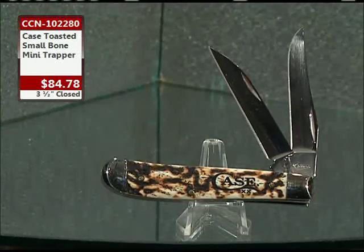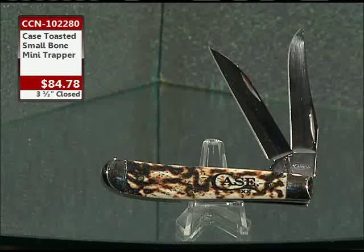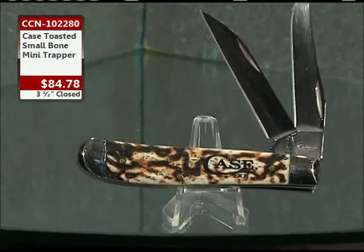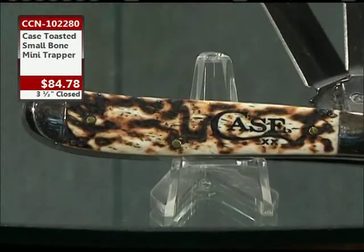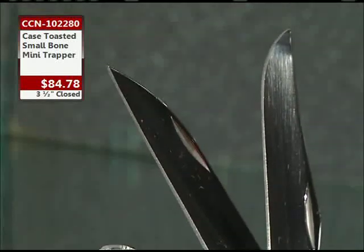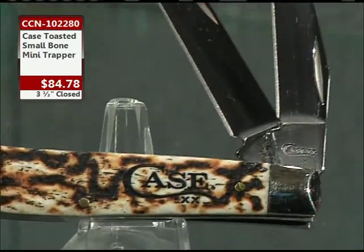It's a 3 1/4 medium-sized Stockman. It's $86.75. We have 13 of those. This is the matching trapper with a Wharncliffe blade, isn't it? That's different. 3 1/2-inch trapper. $84.78. I have 9 of this one, but it does also retail at $124.